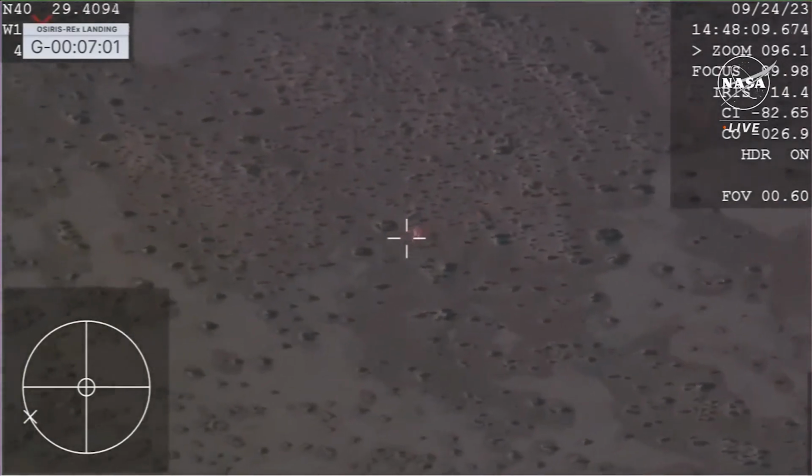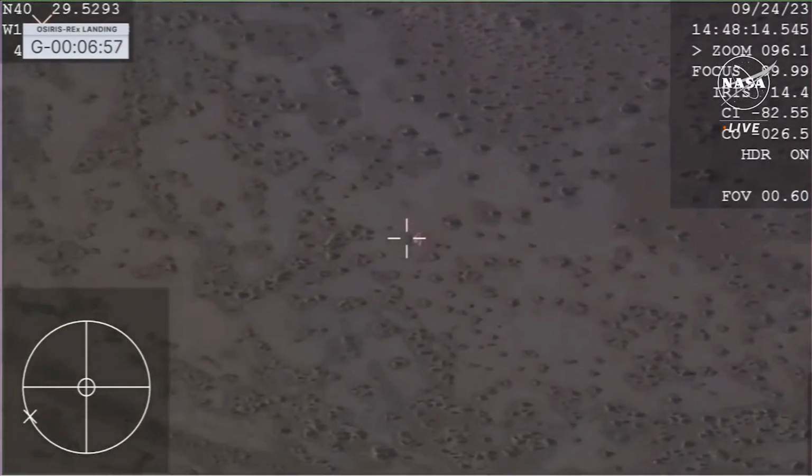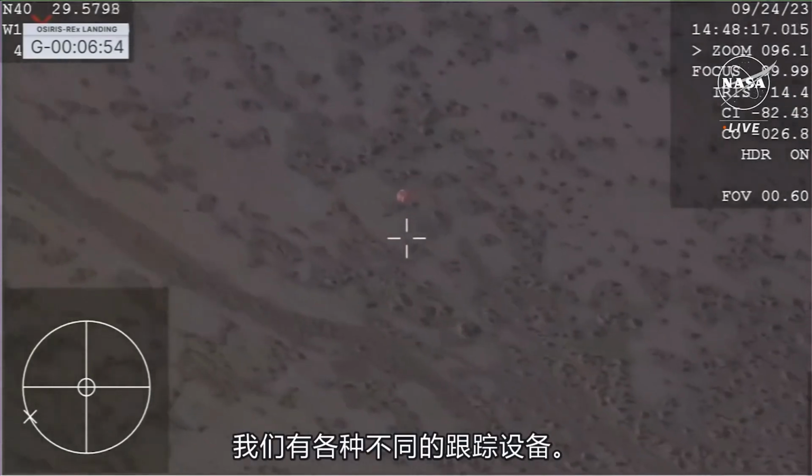Wonderful to see that. We continue to track. This is with our high altitude camera still, that WB-57. And we should have a great view from here on the ground. We've got a variety of different tracking assets.